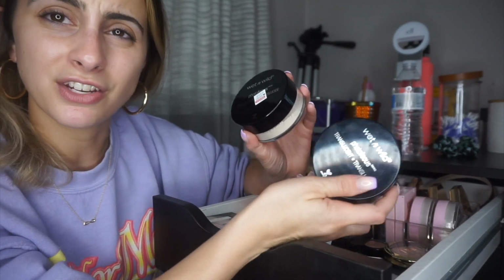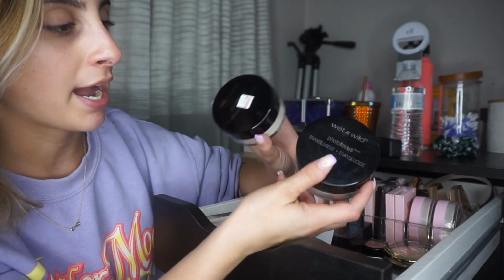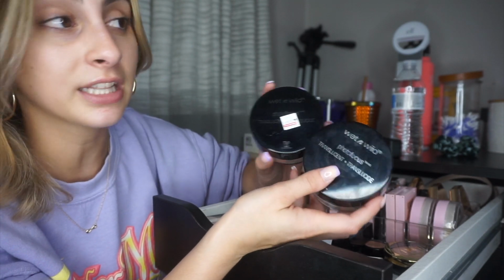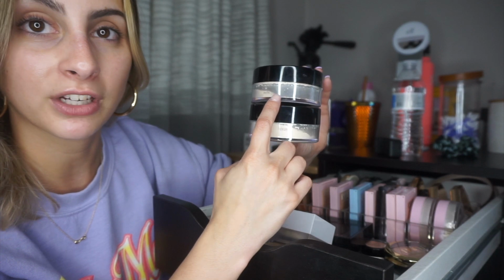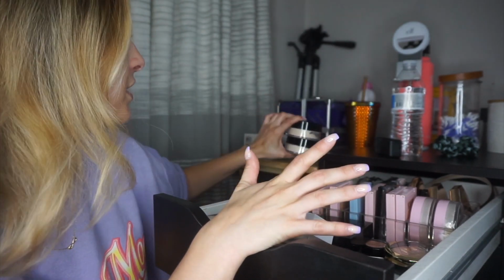First up is my Wet n Wild Photo Focus, I was going to say foundation, Photo Focus powders. This is my brand new one. This is one that I'm almost out of, so I had to restock on this. Best drugstore powder of life. I seriously love this so much. I use it every single day. As you can see, I'm pretty much out of it. Look at how filled it's supposed to be, and look at how filled this one is. That's how much I love this under eye setting powder.